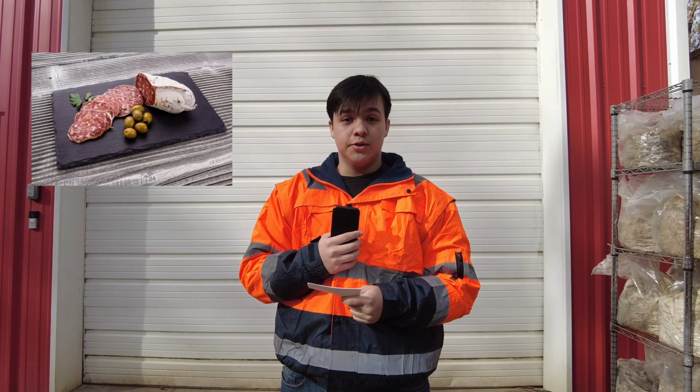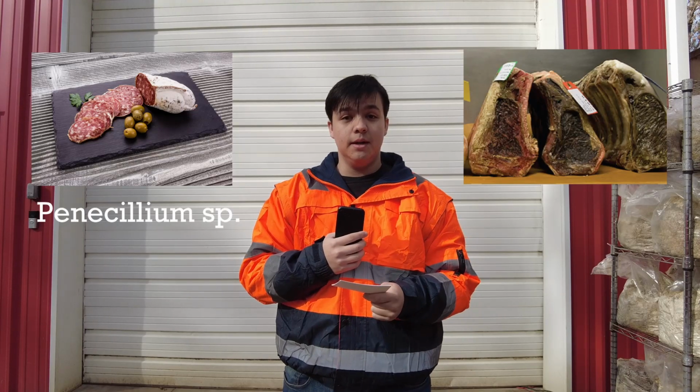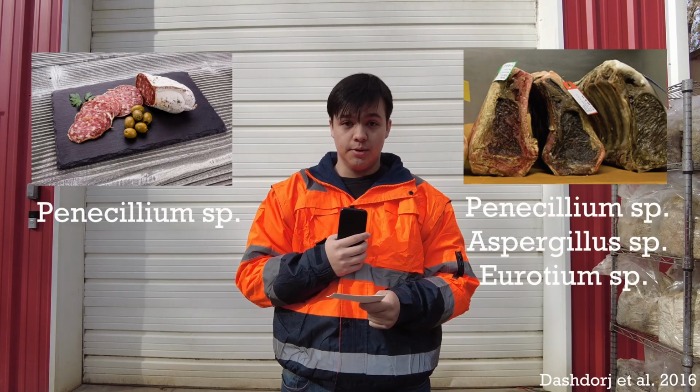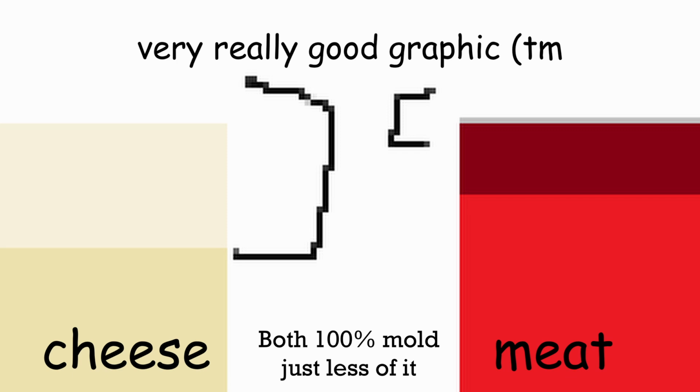While not all aged meats will have mold on them, the ones that do make it known. The bright white on cured sausages is caused by Penicillium, while the wispy gray growth found on dry aged meat is likely caused by a combination of Penicillium, Aspergillus, and Eurotium species. The former is very edible, and sometimes a sign of good meat. The latter, well. While the thicker rinds of soft ripened cheese are easy to separate, you'll have to pull out your sharpest knife to get just the mold on these meats.